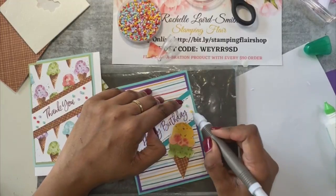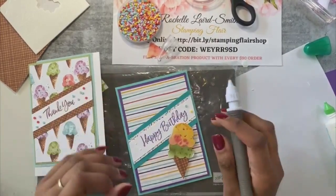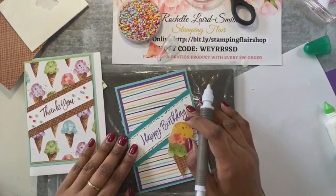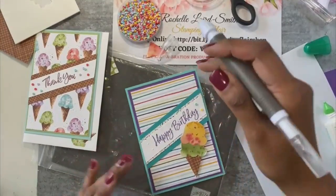Are you like me? Do you fuss over little dots? Sometimes that's the thing that takes the longest, the placement of a rhinestone or something, isn't it? You could make the card in minutes and then go, oh, where do I place that rhinestone?